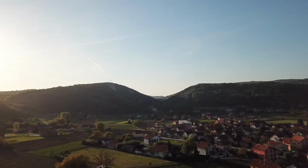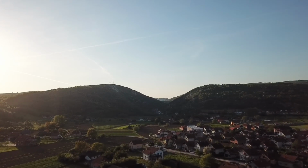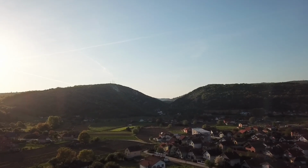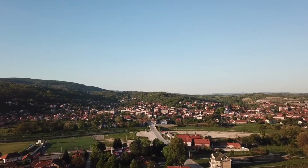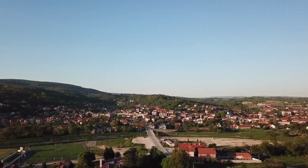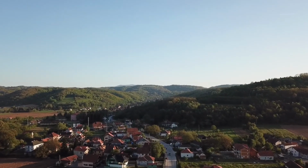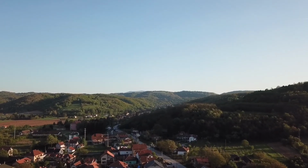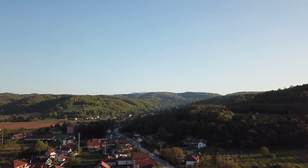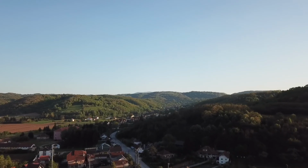And here we are flying towards the hill with the cross, where I usually like to run. I call it the cross hill. And here you can see pretty much the whole Kosovo. It's not a really big town, but still has around 5,000 people. As you can see, there are hills on every side around Kosovo, with plenty of roads for mountain biking or hiking.